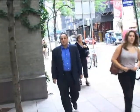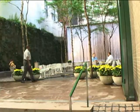Short walk from the hotel is this lovely little park here. It's called Paley Park. It's just a little enclave in the midst of the maddening crowd in Midtown. The best part of it all is that there's a refreshment stand here. It has the best hot dogs in town.